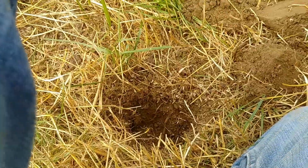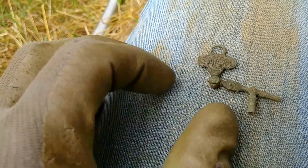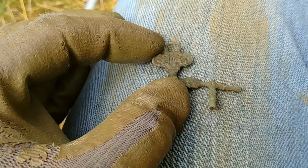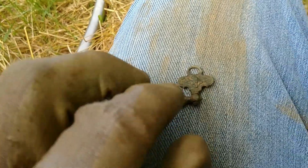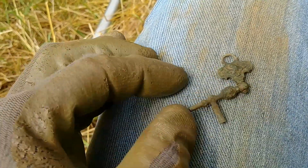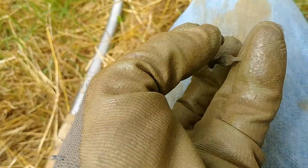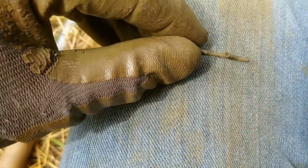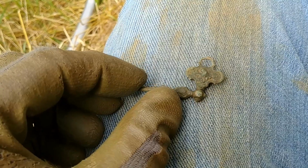I'm just a few feet away from where I found the sixpence. I've got this little odd item here, decorated with something or other. What on earth is that? When I saw that bit there, I thought, oh, maybe it's a watch winder, but it obviously isn't. And this thing here moves, it swivels slightly. I don't want to do it too much, I don't want to break it. That's a strange one. What do you reckon? Can't make out what that is on the back.